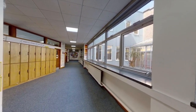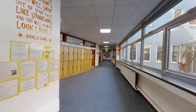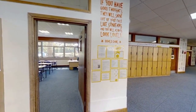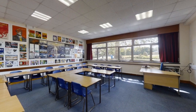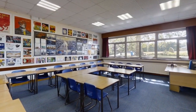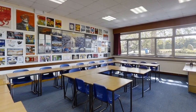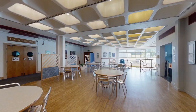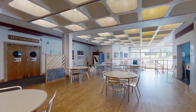Here's one of the oldest parts of the school, the English corridor. You can see our wide corridors and well-planned spaces, and our sixth formers have lessons and tutor groups across the school, which works well to develop a sense of community connection. Whilst the sixth form centre is a dedicated space just for our sixth formers, we recognise the importance of transition, feeling settled, developing a sense of belonging, and this will quickly feel like your school.